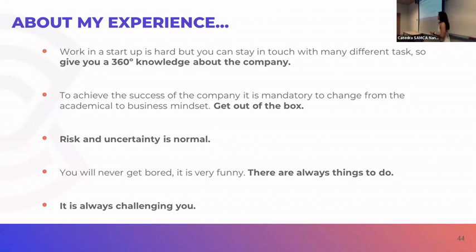Risk and uncertainty is normal. I wasn't used to this kind of concept, but now it's my routine, so welcome. It's very fun. It's true. There are always new things, and I like it. It's always challenging. It's passionate, so I'm happy to work in a startup.